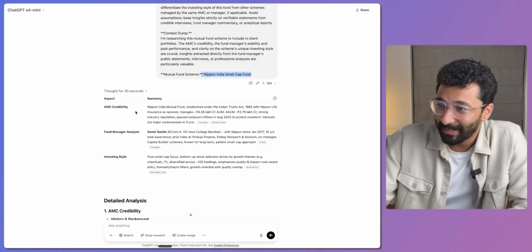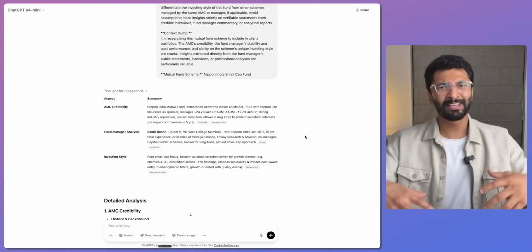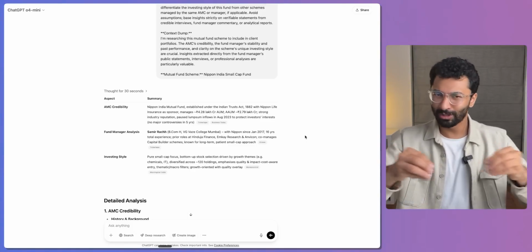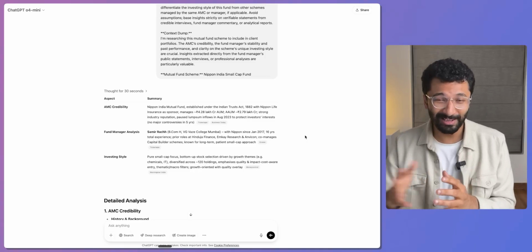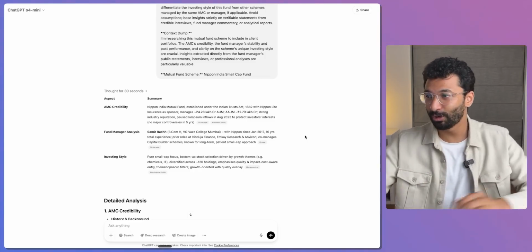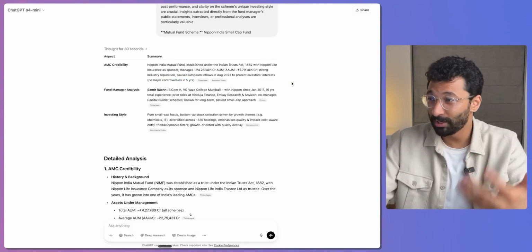So here you go. AMC credibility. We want to first check that. We want to see the fund managers who are like the captain of a team, right? They're pulling all the shots. So we want to ensure that they have the credibility, they have the reputation, they have been managing the fund for a long time. Right away, there are no major controversies in the past 5 years, which is wonderful.